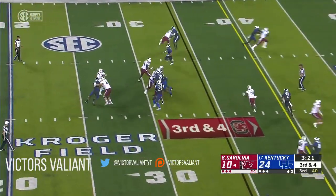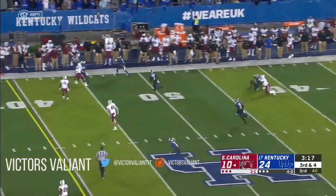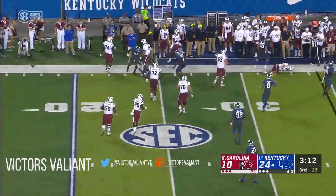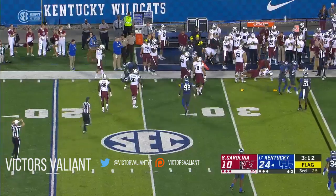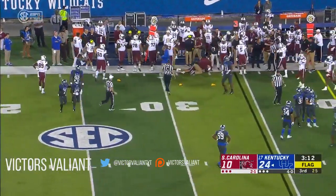Here comes pressure. Bentley hit as he throws. It's a lob for Deebo. It's picked off! Darius West has it, the third takeaway for Kentucky tonight. And then a flag on the play at the tail end. Multiple flags on what looks like a late hit on the South Carolina sideline and tight end Jacob August.